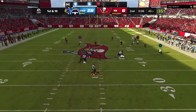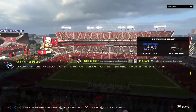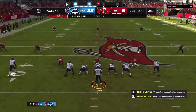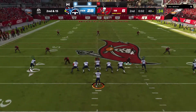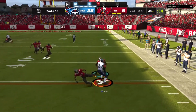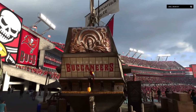On 1st and 10, Tannehill. They set up the screen for Henry. And he'll be brought down, losing yardage back at the 40. And we're going to get a timeout with 2 seconds remaining in the second quarter. The final shot here before the break, Tannehill. This complete to Jones. And taking it across midfield and just shy of the 40. So we've hit intermission. It's halftime.